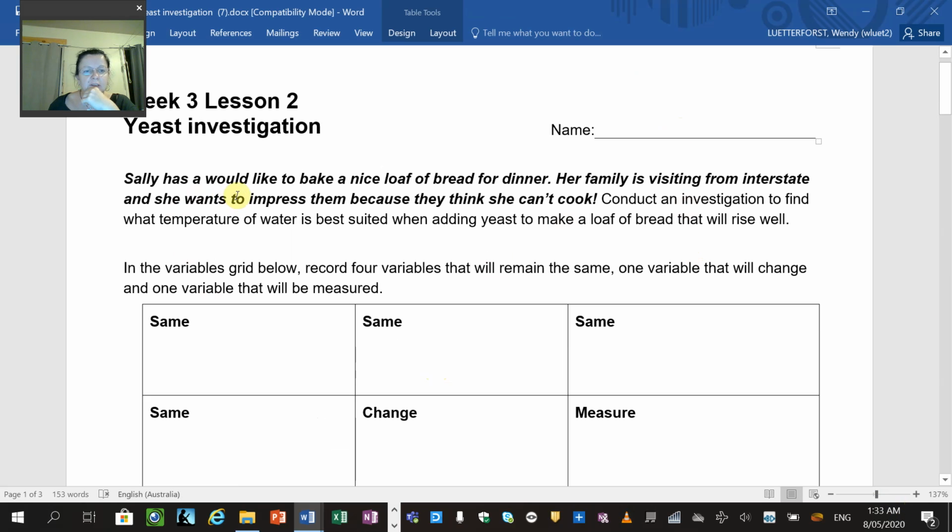Well, there's a bit of an error there, but Sally likes to bake a nice loaf of bread for dinner. Her family is visiting from interstate and she wants to impress them because they think she can't cook. You're going to conduct an investigation to find what temperature of water is best suited when adding yeast to make a loaf of bread that will rise. So this bit here, this is what you're testing.